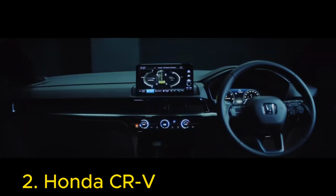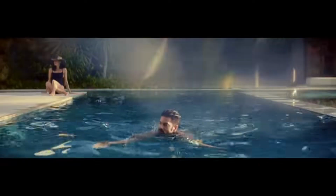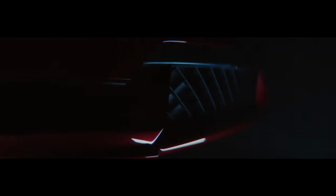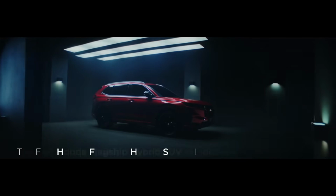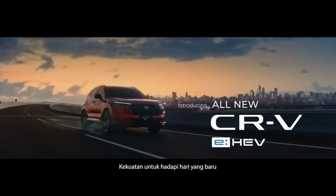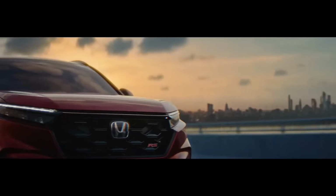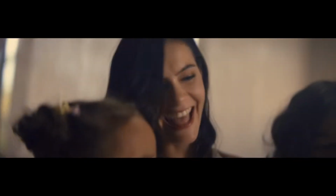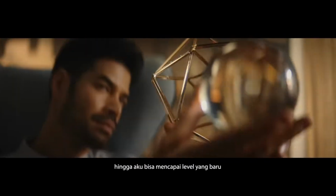2. Honda CR-V. The Honda CR-V is another top contender in the compact SUV segment, renowned for its dependability and efficient design. Under the hood, the CR-V features a 1.5-liter turbocharged 4-cylinder engine that delivers 190 horsepower and 179 pound-feet of torque. This engine is mated to a continuously variable transmission, CVT, ensuring a smooth and responsive drive. It achieves an impressive fuel economy of 28 miles per gallon in the city and 34 miles per gallon on the highway.